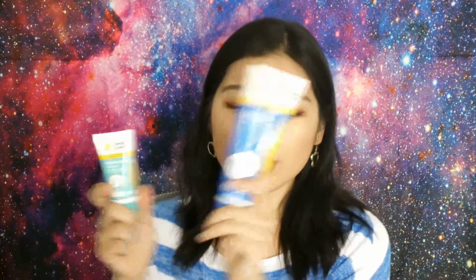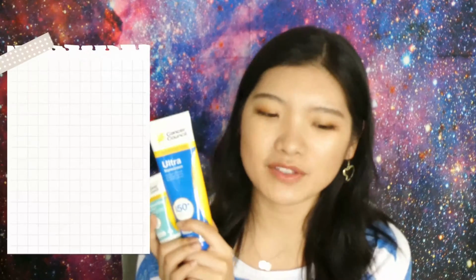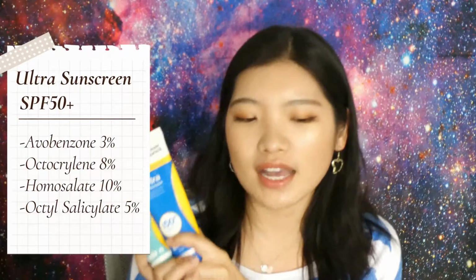Looking at it ingredient wise, very, very similar to the moisturizer one. We've got octocrylene 8%, avobenzone 3%, homosalate 10%, and octyl salicylate 5%. So I guess the difference between this is fragrance free. This one's got aloe vera in it. Depends on what your preference is. If you have drier skin, you super want that moisturizing ingredient, then this might be the one to go for.